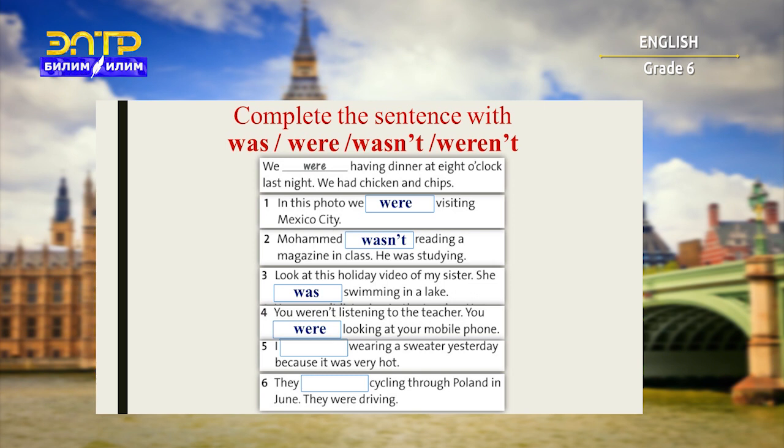I wasn't wearing a sweater yesterday because it was very hot. Pay attention here. We are using negative form because of the meaning. It was very hot. And number 6, they weren't cycling through Poland in June. They were driving. So we cannot say they were cycling because they were driving. Nice, good job.